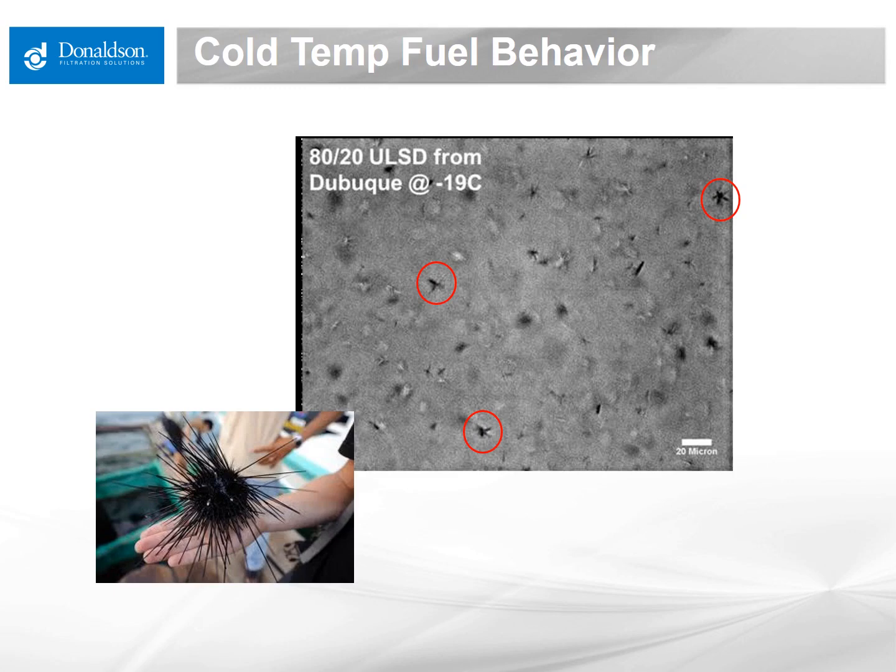But these, with cold flow improver in here, form this type of crystal and stay suspended a bit more. It'll help move fuels around. For modern engines, particles of this size are still going to be filtered out at nearly 100% efficiency or more, and you're going to start plugging filters quickly.